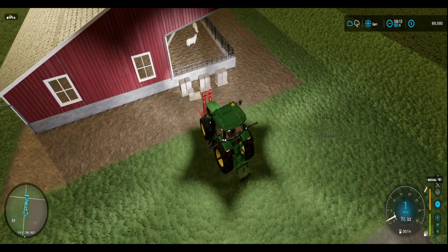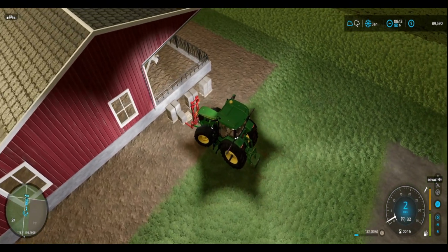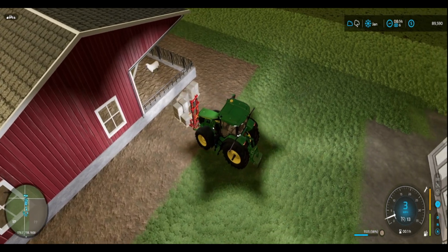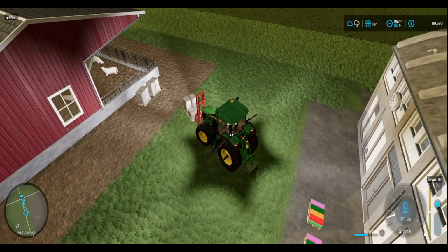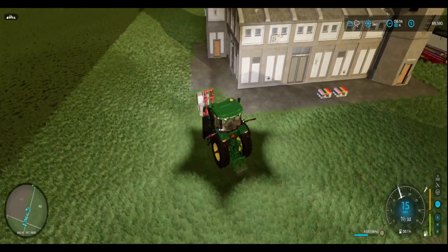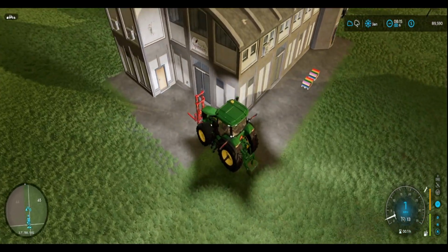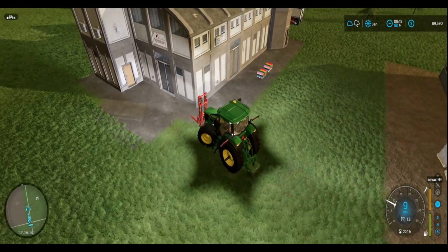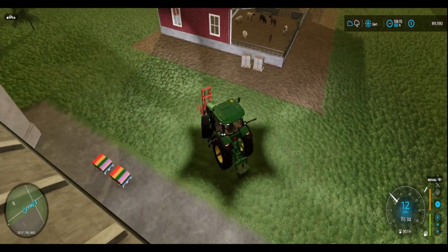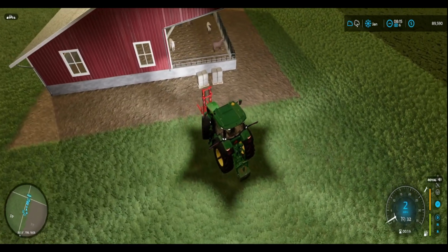Little off there. See if we can get in there and get the rest of that. There we go. Oh, do our usual, knock that one out of the way. Wow, this thing's turning is a little different than our last tractor, so we'll have to get used to that, but it's still nice. Pretty good.